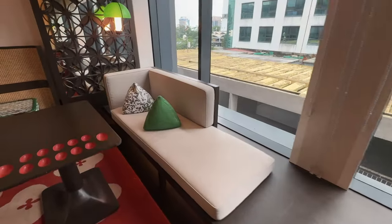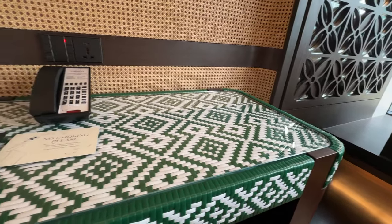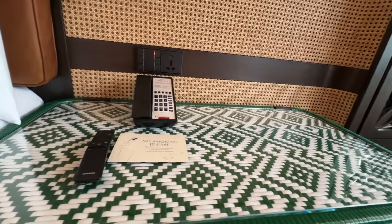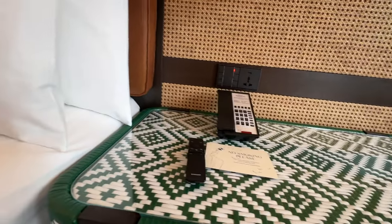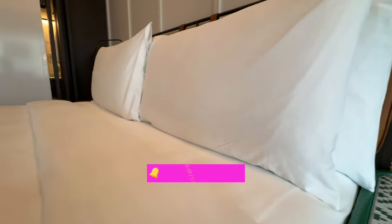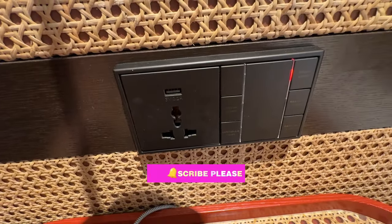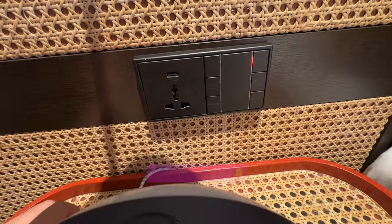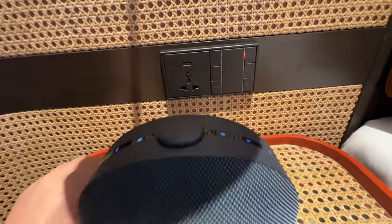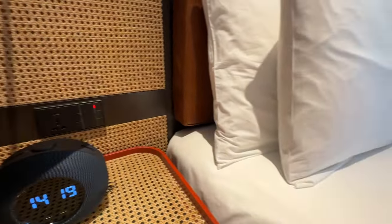No notepad too. The bedside table is very finely designed with a traditional rattan type, and there is a power plug point and switches on top of the table. Unfortunately, the labels of these switches are faded. Probably they've been pressed too many times. I have to figure it out by pressing them one by one at times.